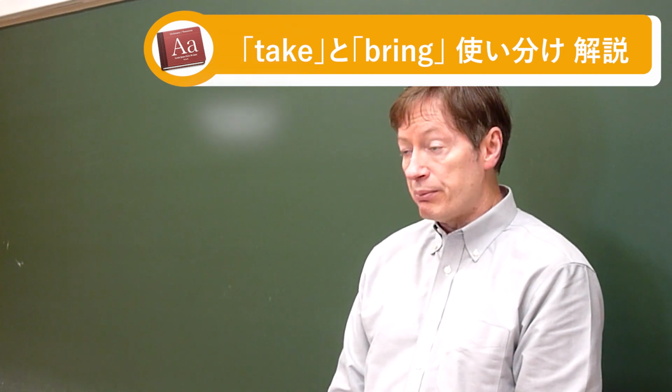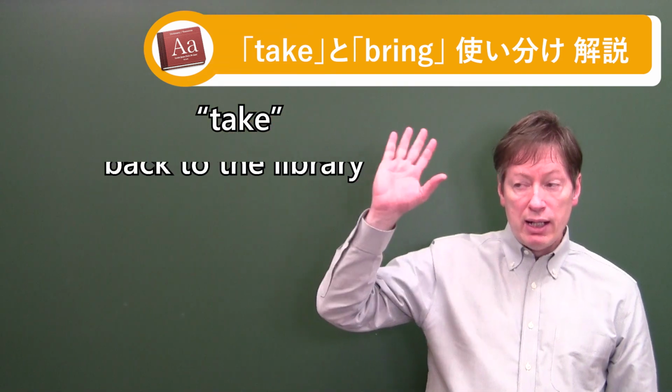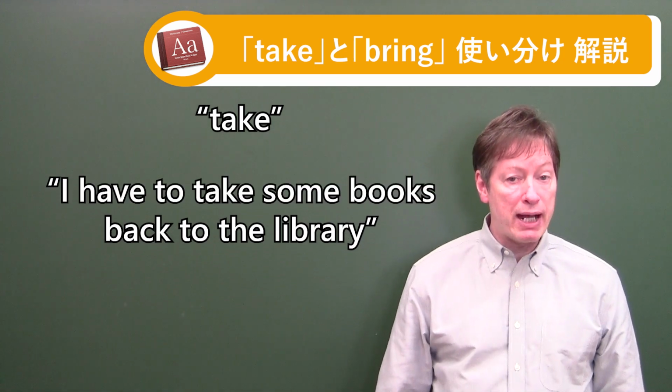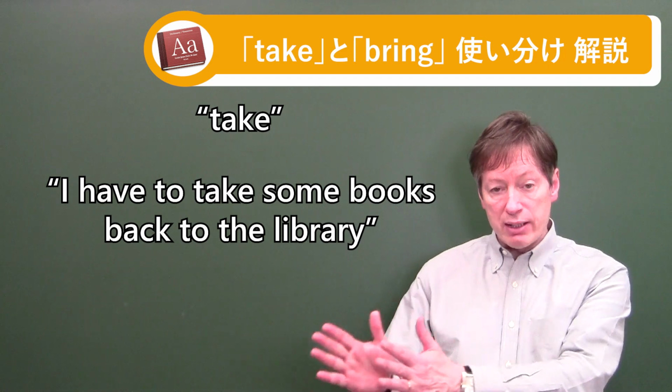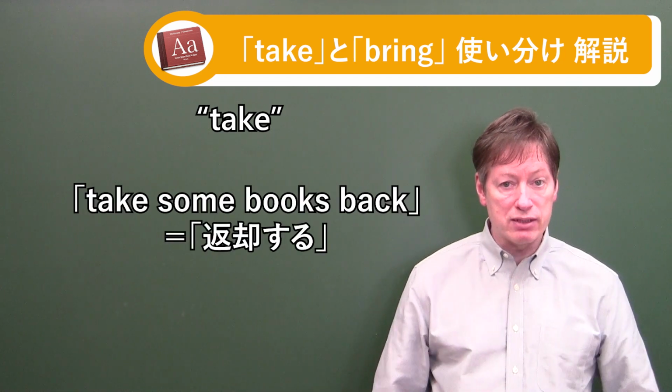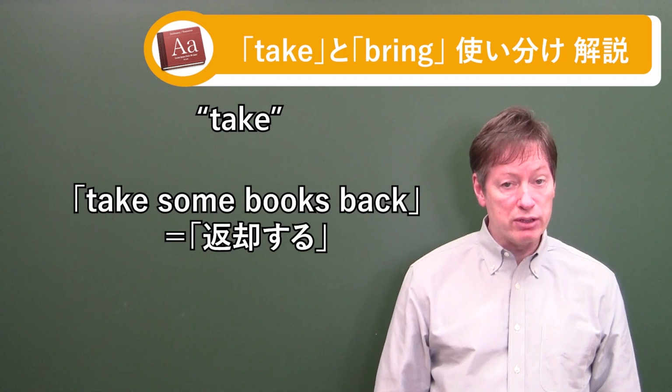So the first one is, I'm going to go with take first. I have to take some books back to the library. So where I am, maybe my home in that case, and to the library, so I have to take some books back to the library. Return those books, in other words.